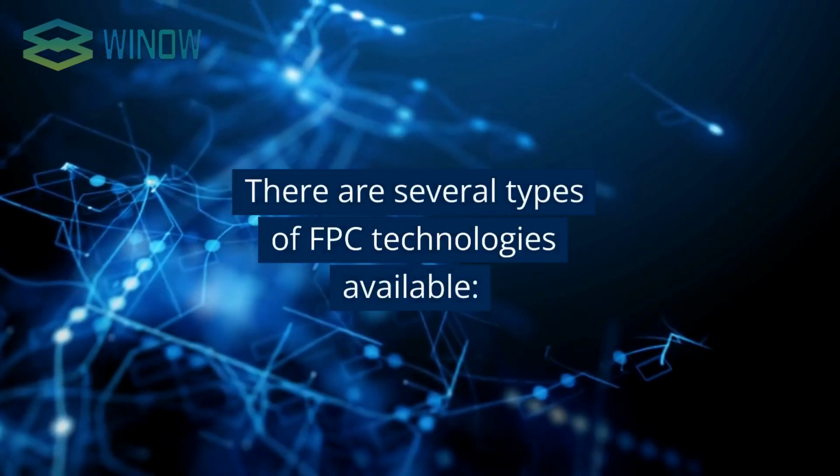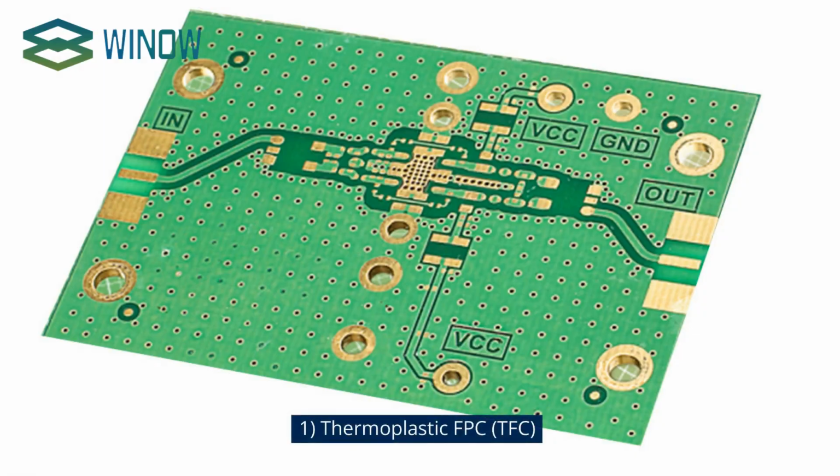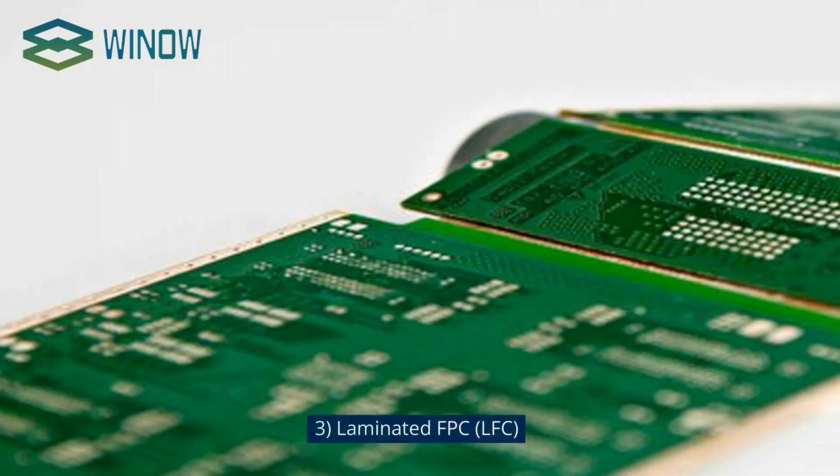There are several types of FPC technologies available. 1. Thermoplastic FPC, TFC. 2. Thermoset FPC, TFK. 3. Laminated FPC, LFC.